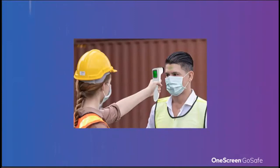Using the OneScreen GoSafe, they'll capture an image of the person's face. They will be able to link that to a contractor ID number if they've uploaded it to their system. And then they'll be able to look back at that data and see where this contractor has been in the previous week, in the previous 2 weeks, and can start to alert other contractors and other members of staff that someone who has given a high temperature reading has been on site with them previously.